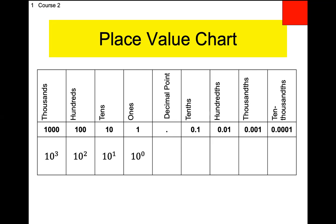Now stay with me. We said to go from right to left, you multiply by 10. But we said to go from left to right, what are you supposed to do? We said 10 to the 0 is what number? And what am I supposed to do as I go in this direction? Divide by 10. That's literally why this is called the tenths place. There you go.